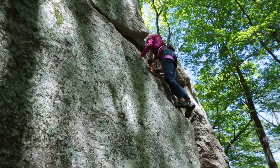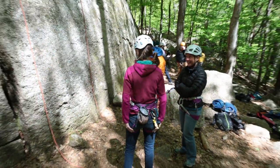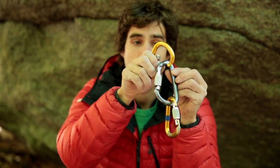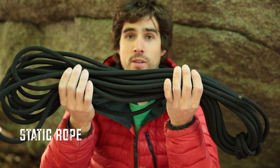So now you're climbing at the cliff, you probably have a partner, you guys are sharing a great time together. You're going to need the necessities to set up a top rope anchor, which includes locking carabiners, a decent amount of webbing. This right here is 1-inch tubular webbing, and perhaps a static rope, 9 mil, 10 mil.